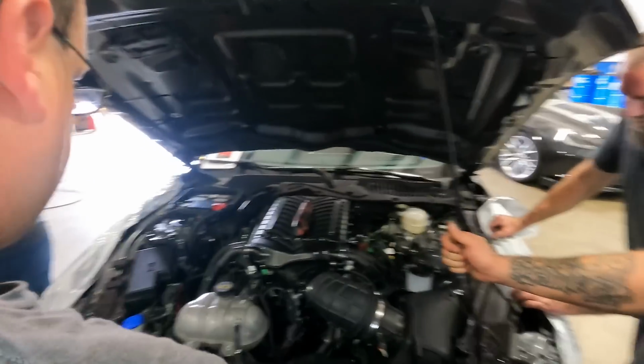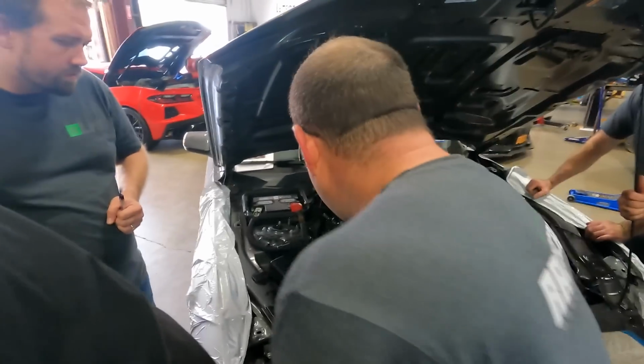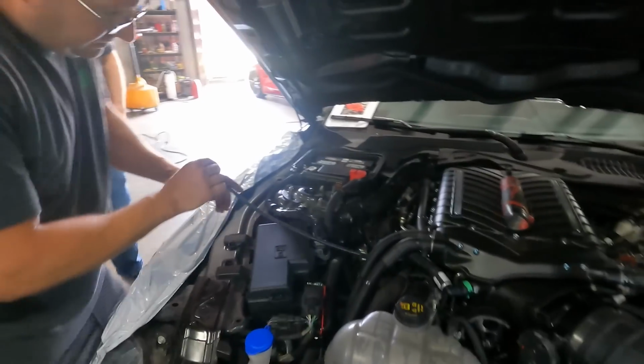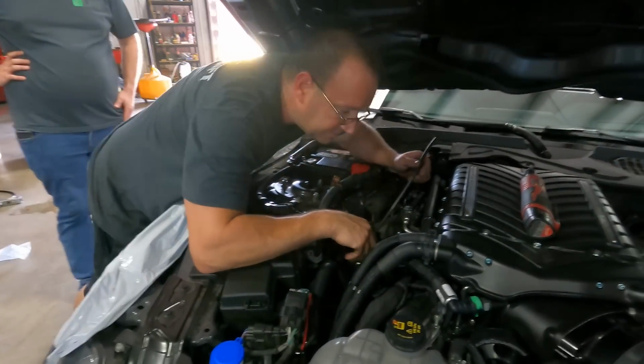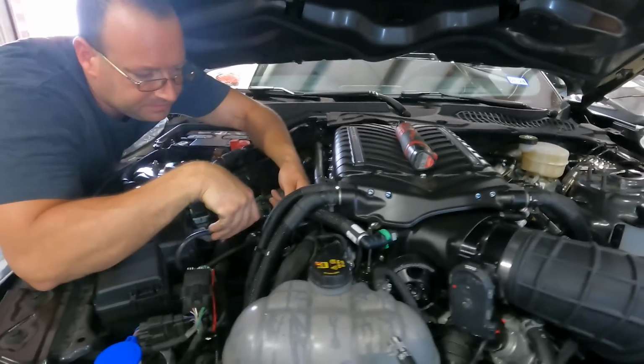I'm not filling anything up. You got your boost reference right here for the old dynamometer. Did it make you drill the intake? Frankie, zip tie this. Huh? Dynamometer? No, I had a plug in the back. Oh, did you? Yeah, got a couple plugs.